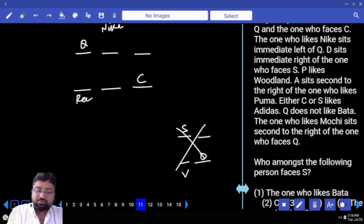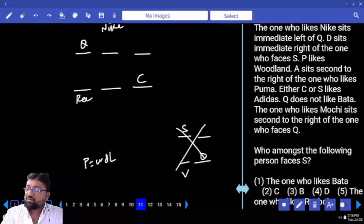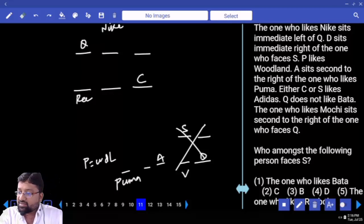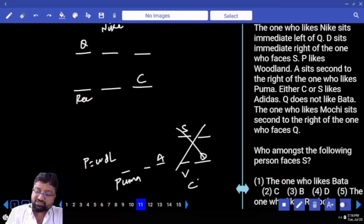P likes woodland. Next. A sits second to the right of the one who likes Puma. Still how many possibilities? Two possibilities. Next line. Either C or S likes Adidas. C or S, any one is Adidas.